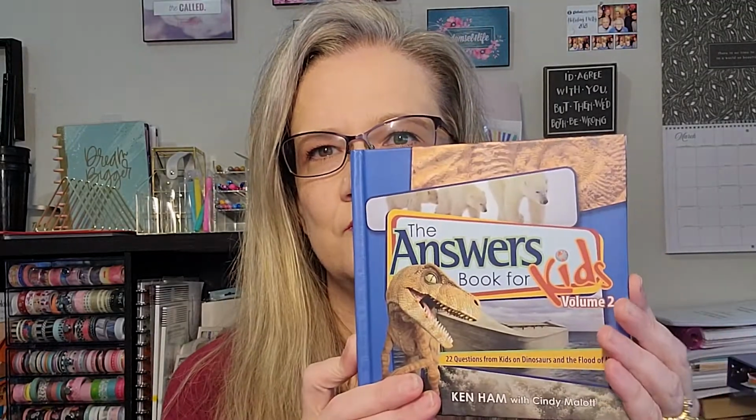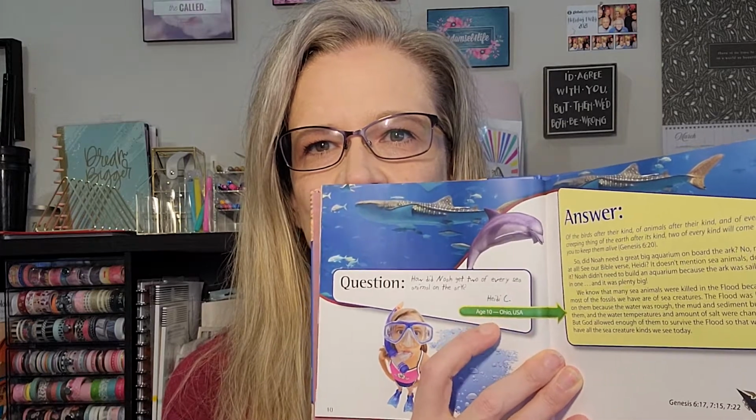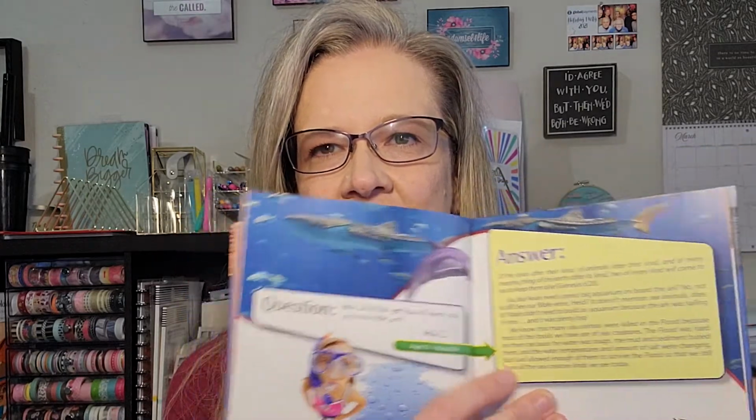Okay, let's get started. So first off, we do Bible, and we used Master Books, and this is called Elementary Apologetics if you look it up on their website. It comes in a box set of 8 little 6x6 books, which are answers for kids. Every page has a question asked by a child and then an answer, and talks about all the different questions that kids would ask about the Bible.